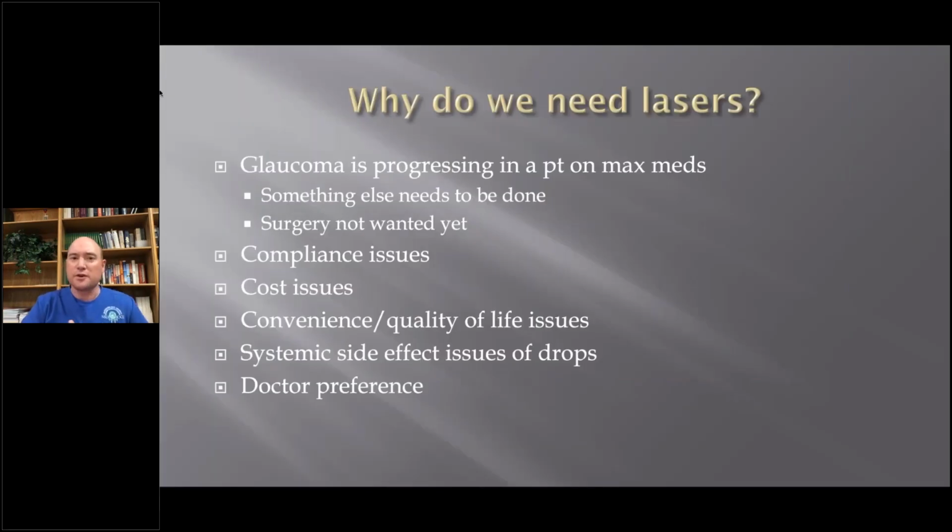Have you ever had issues with your patients in terms of compliance with their drops? And I think most people would say, yeah, we have compliance issues. What percentage of your patients are 100% compliant? And when I lecture in person, I see a lot of people going 0. Very few are. Some are compliant, many are not. So I think we have to factor that in. We have to factor in cost issues. We have to factor in convenience, quality of life issues as well.